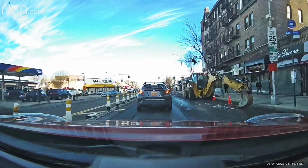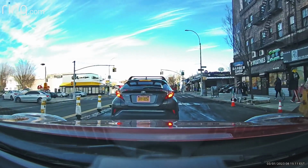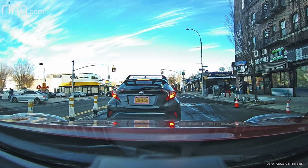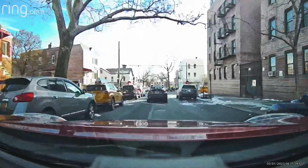All right, guys, this is going to be my initial review, having the Ring car cam for a couple of days. Let me just tell you my experience. I do have experience with many dash cams. I have experience with a few LTE dash cams. When I say a few, Cam and Nexar 1, which are both LTE. And now this one.